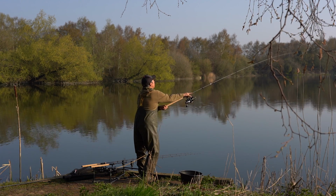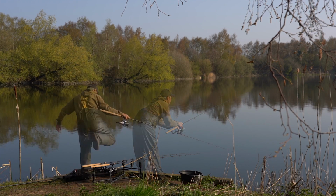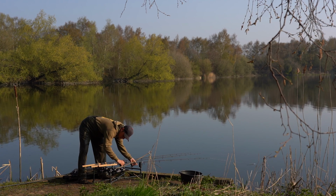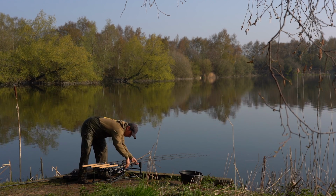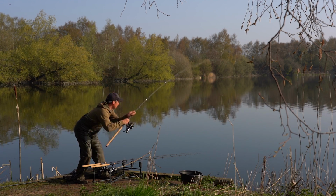I tried my best, and I had a false sense of security. We hadn't been fishing long. We put the rods out, and I actually caught a fish before I even got the bobbin on the line. So I got off to a promising start, but little did I know how tough that session would be at the beginning. We're in.